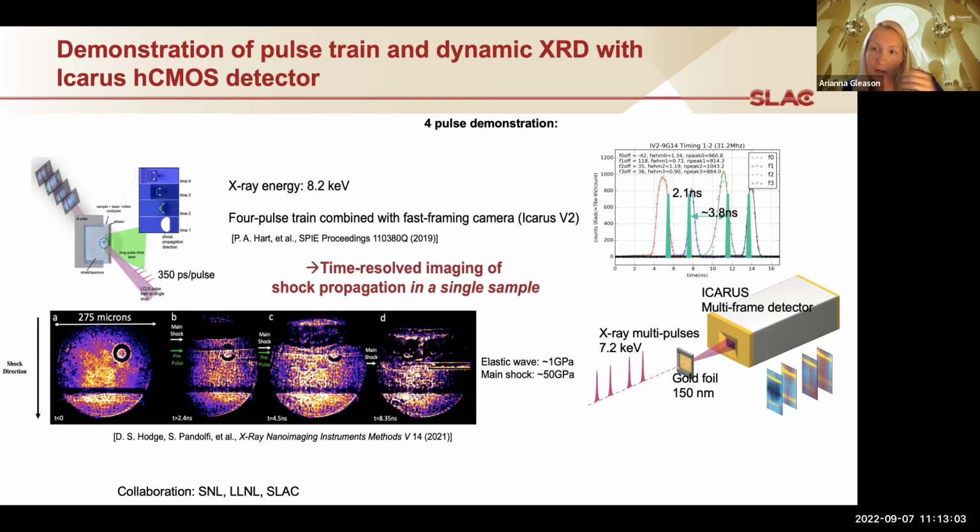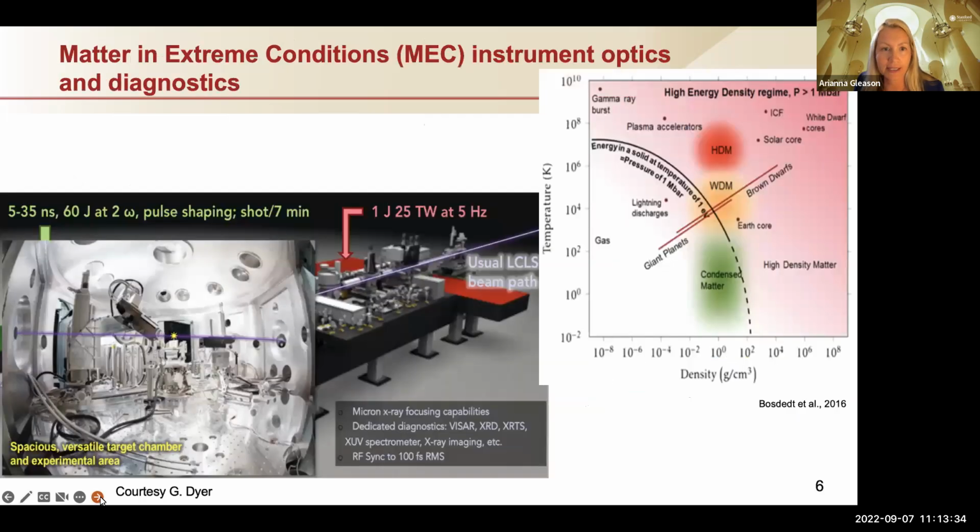And this feature in our case is going to be a void that we want to examine, how it's collapsing, the physics process of that void collapse. And so I want to also call out some of the great work done by a grad student working with us at Brigham Young University, Daniel Hodge, and my postdoc, Sylvia Pandolfi. And so this is an article that came out last year looking at the first deployment of this UXI camera, the ultra-fast X-ray imaging camera, and the 4-pulse train from LCLS.